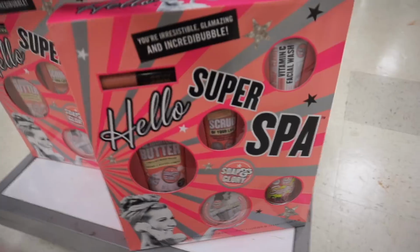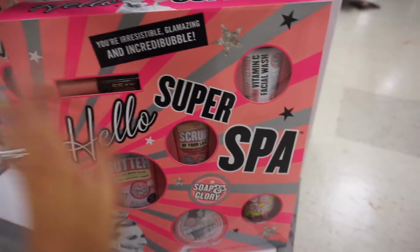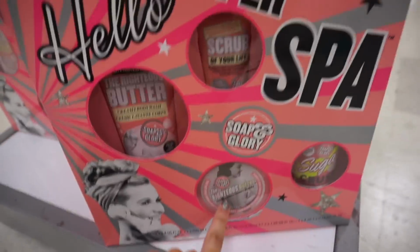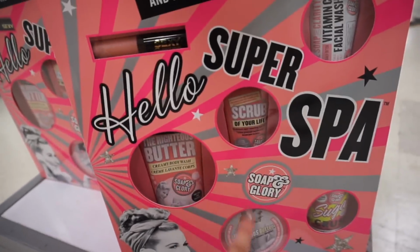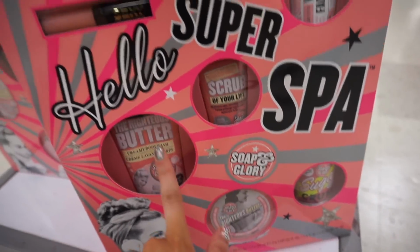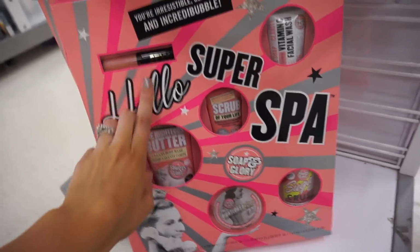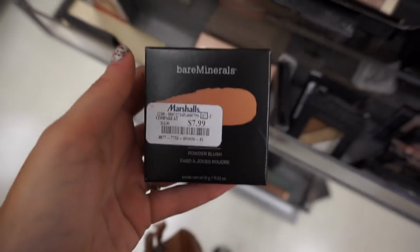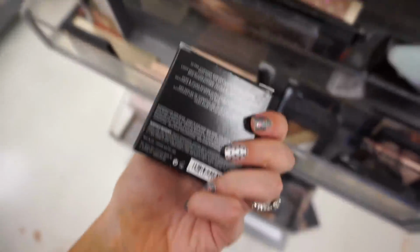It's just pure glitter. I have this giant Soap and Glory set, and it has the Righteous Butter, Scrub Your Life, Vitamin C Wash, Sugar Crush, and the Righteous Butter. Did I say that already? Like, oh, there's two kinds. There's the body one, and then there's like the size. And this is $14.99. Oh, you get a little lip gloss too. Such a good set. I also found a Bare Minerals powder blush for $7.99 in Let's Go Nude.